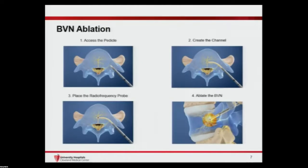So what is the procedure? This is a procedure that we do in interventional pain, and we access the pedicle with the trocar. We create a channel. We use a special type of stylet made out of nitinol, which heats up as it goes into the patient and stiffens, so we're able to make that curve once we introduce it through the trocar. We get that radiofrequency probe in place, and then we ablate the basivertebral nerve. It's typically ablated for 15 minutes at each level. This is on label to be used from L3 down through the tailbone at S1.